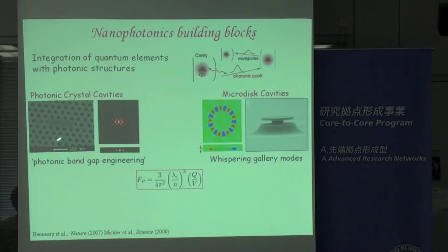The photonic crystal has a photonic bandgap, similar to a semiconductor bandgap, and you can introduce a defect, again similar to a defect in a semiconductor bandgap. In the microdisk case, you have a whispering gallery mode, so the light propagates on the periphery. The most important thing here is that you have to have an undercut in your device. This is not possible if you don't have any undercut. It is to confine the light through the refractive index change.